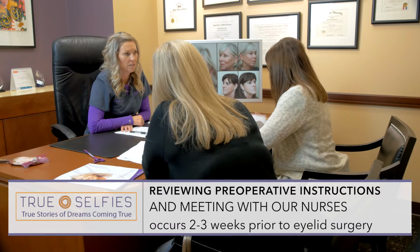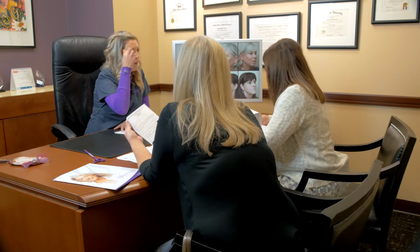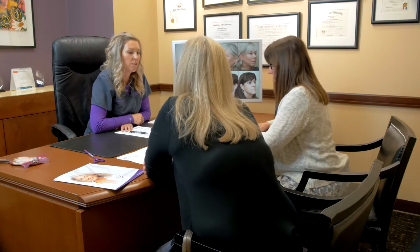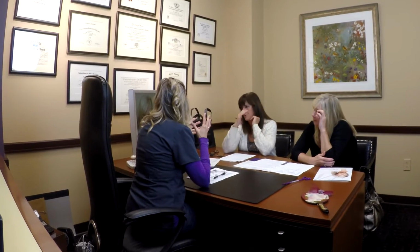The eyeshadow is what's gonna kill me. I mean, like it says, you can just avoid right over top of it. You just don't want it to get infected. I know, I don't go anywhere without my makeup. Gosh. Anytime you have a surgery and you have an incision, just always have clean hands, things like that.